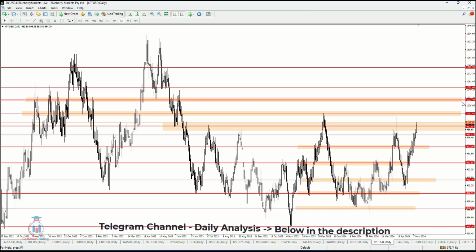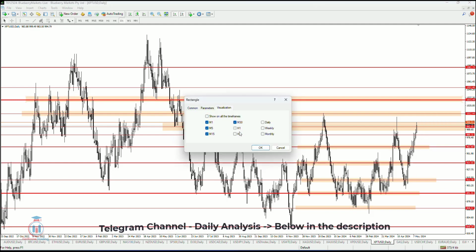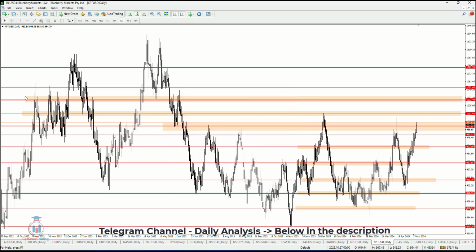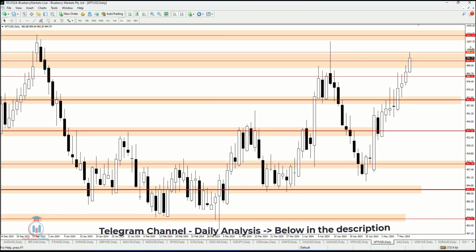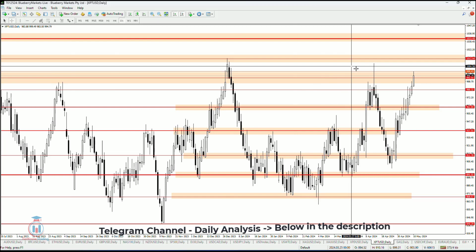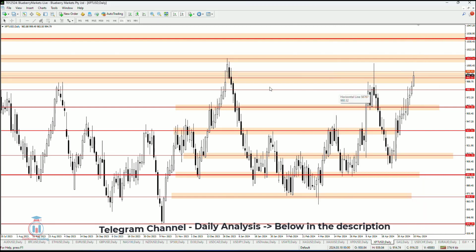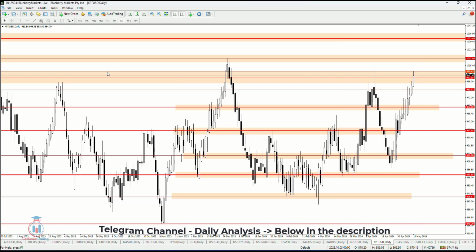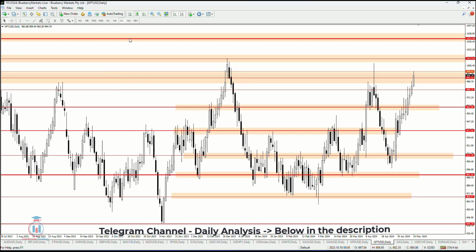Let's see where the price is bouncing is here, and let's see this one here. Okay, now let's return back here. Then we will see how the price is behaving. Now we can see that the price has formed. Oh, I didn't put this one here also. Just a minute.